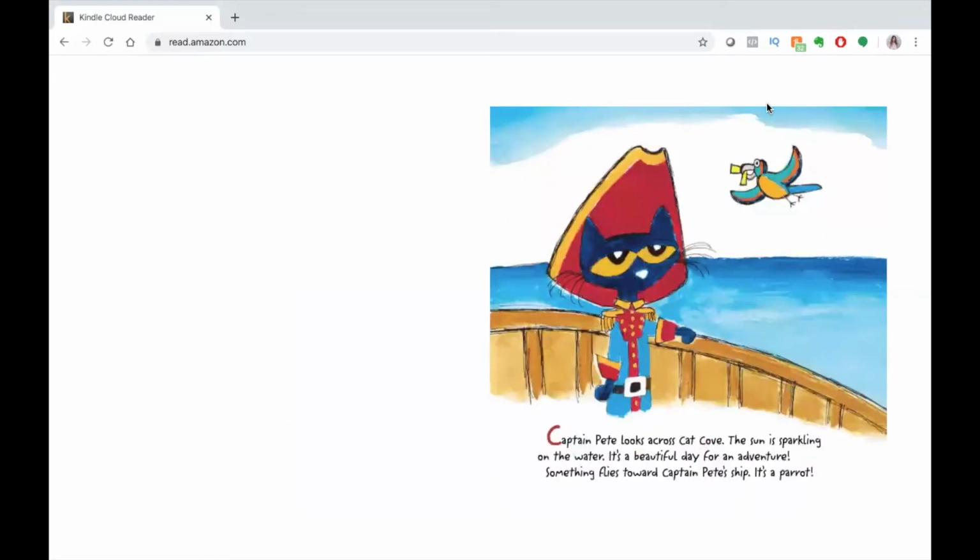Captain Pete looks across Cat Cove. The sun is sparkling on the water. It's a beautiful day for an adventure. Something flies toward Captain Pete's ship. It's a parrot. See that parrot over there? What's it got in its beak?